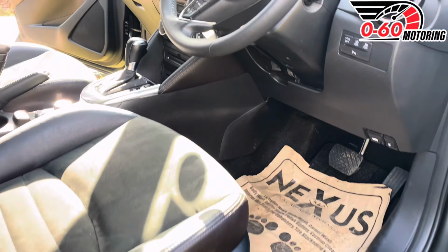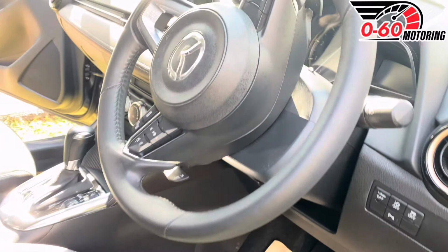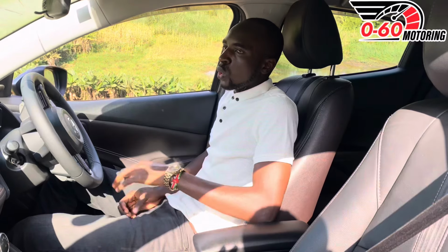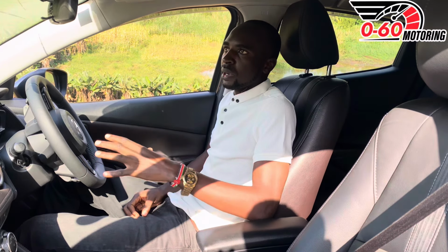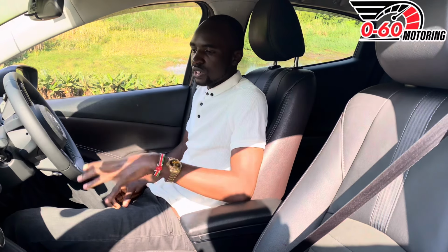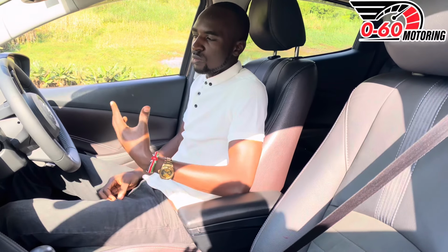So other features in this car include parking sensors. You have a lane departure warning system. You have i-stop and traction control. While the Mazda Demio could be packing a very generous list of features, it may disappoint when it comes to space.